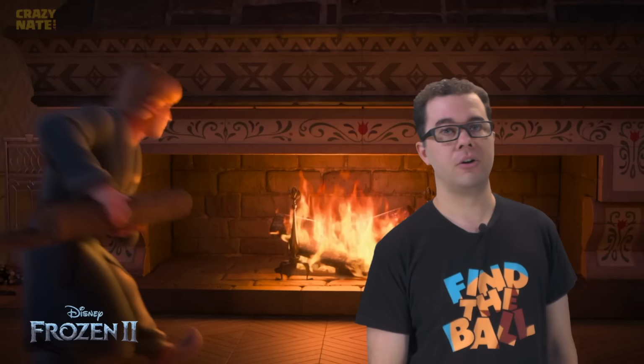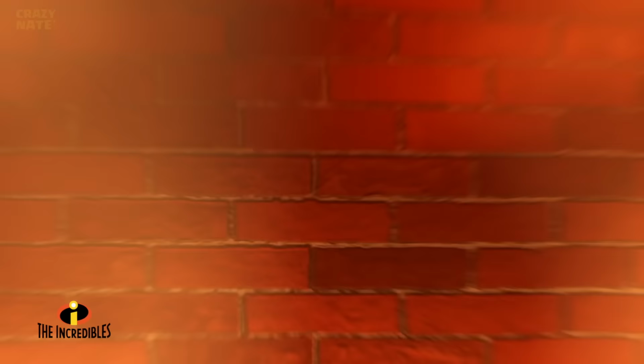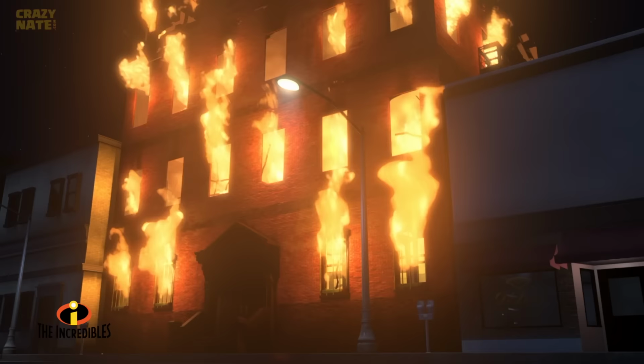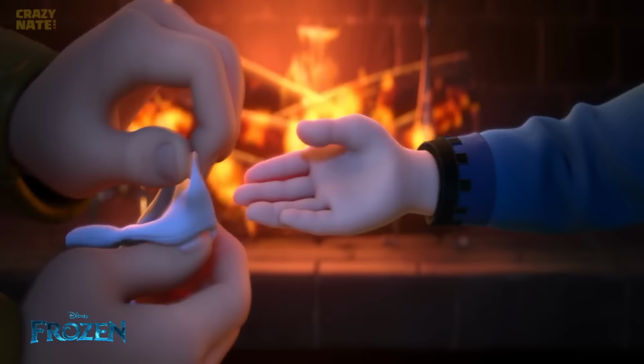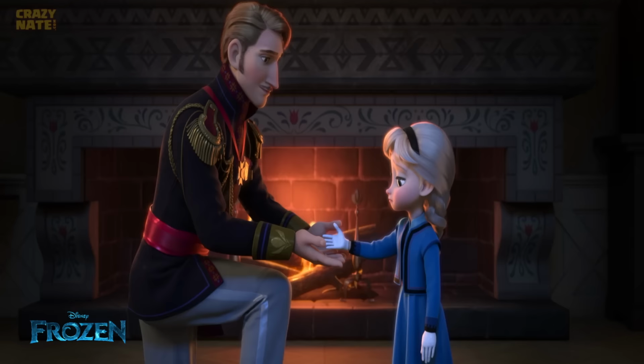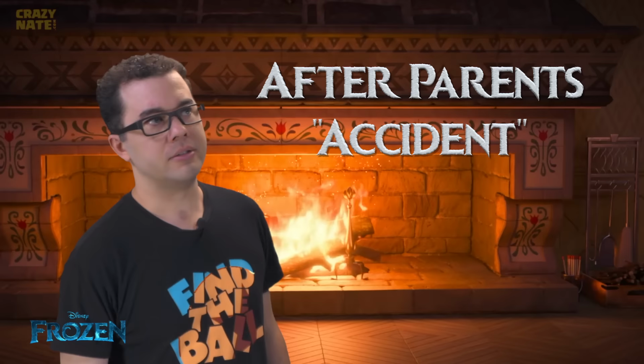For one, you don't keep a box of flammable matches on the ground next to a fireplace. That's a pretty good way to burn down your castle. But if you look closely, when their mom and dad were alive, there was a responsible adult in the castle, and they didn't keep flammable matches anywhere near the fire. They only showed up after they died.